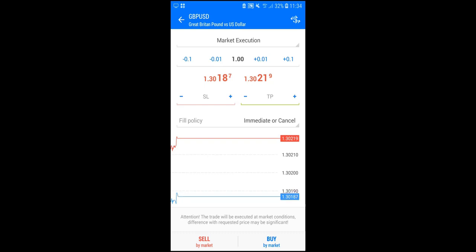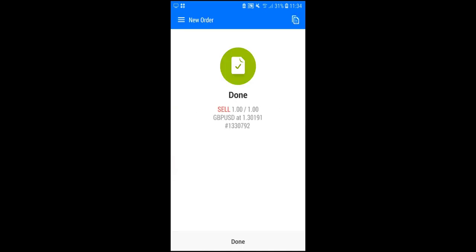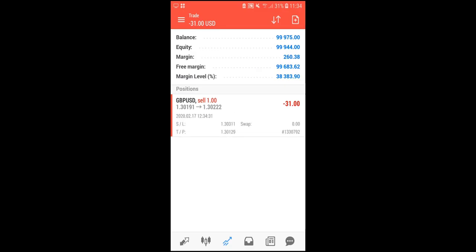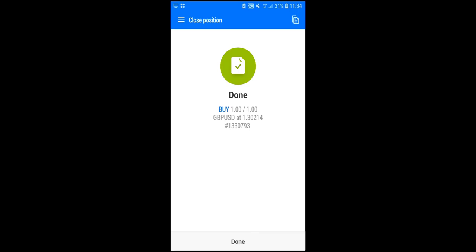So in this instance, I'm going to put a stop loss, and I'm going to click the plus icon, and I'm going to put the stop loss at this area here. I'm going to put a take profit level lower, and then when I click sell by market, that should already have pre-populated a stop loss and take profit. And you can see a stop loss and take profit values have been filled in there. So to close this, we can just hold down and click close position, and then that can be closed.